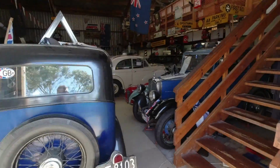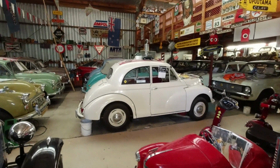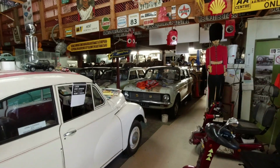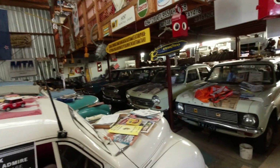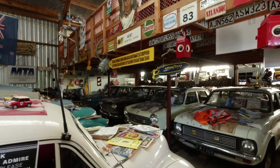But it's getting too windy out here, so I think we should head indoors. And as we come in, you begin to see the scale of the place. Cars absolutely everywhere. An Austin Tasman there, next to a Morris 1800, 2 3 litres. But let's see what else is here.